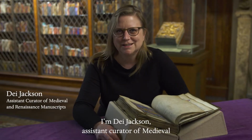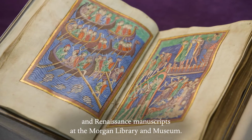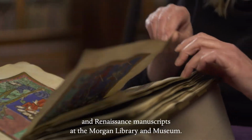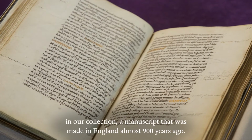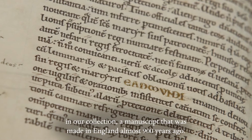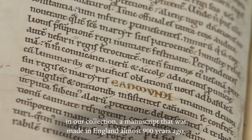I'm Dei Jackson, Assistant Curator of Medieval and Renaissance Manuscripts at the Morgan Library Museum. We're going to take a close look at one of the outstanding items in our collection, a manuscript that was made in England almost 900 years ago.